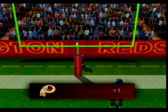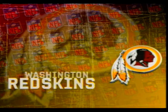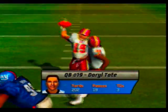Touchdown, Washington. And here's what happened. The one thing that makes this play work is a fake to the back. And then with that, it gets a receiver that half step he needs to make the catch.